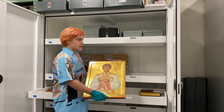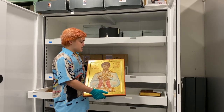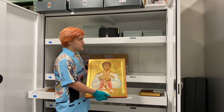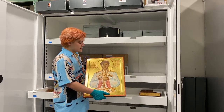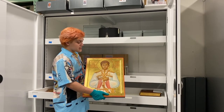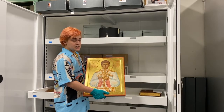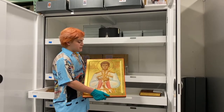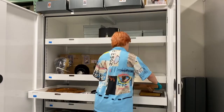We have icons in the collection that go back to about the 1300s, and that's just what's been confirmed. But this is actually a modern icon. It was done by Dmitry Shkolnik, I hope I didn't butcher that, who is a contemporary icon painter out in California. This is a painting done specifically for our exhibition, The Reluctant Autocrat, which focused on the life of Nicholas II. This is Saint Alexei Tsarevich, the Passion Bearer. He was canonized after his death, as was the rest of the family.